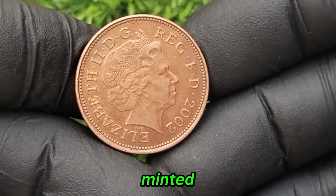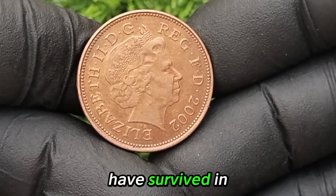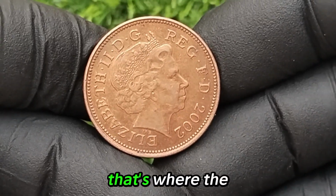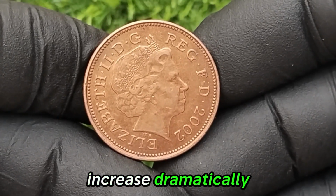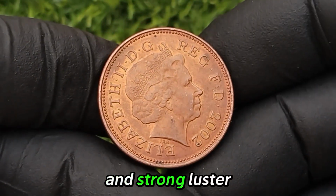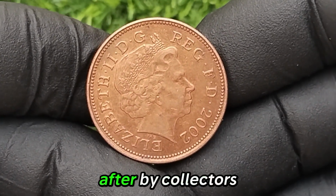While millions were minted, only a fraction have survived in extra fine or uncirculated condition. That's where the value starts to increase dramatically. Coins with full detail, minimal wear, and strong luster are especially sought after by collectors.